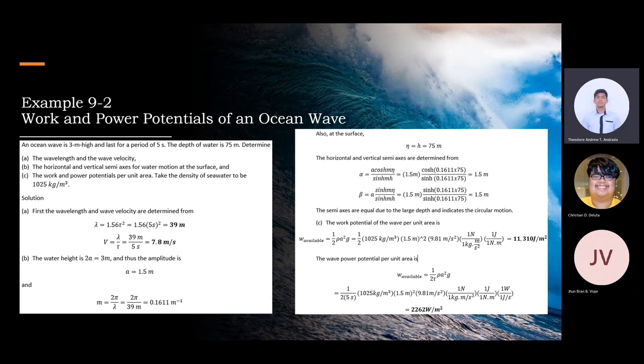So the velocity is lambda over tau, which is 39 m over 5 seconds, which equals 7.8 meters per second. So that is the wavelength and the wave velocity. B, the water height is 2A equals 3 m, and thus the amplitude A equals 1.5 meters. And B, m is equal to 2 pi over lambda, which is 2 pi over 39 m, the lambda before, which equals 0.1611 meters raised to negative 1.